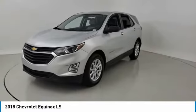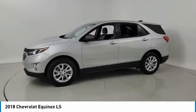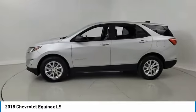Fuel efficiency, safety, and value equals the Chevy Equinox. This vehicle has less than 50,000 miles.